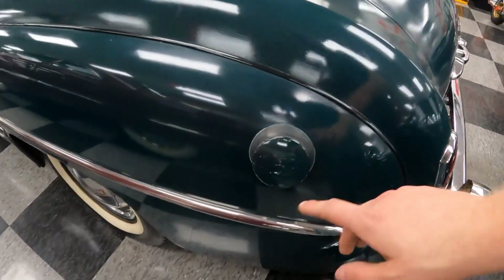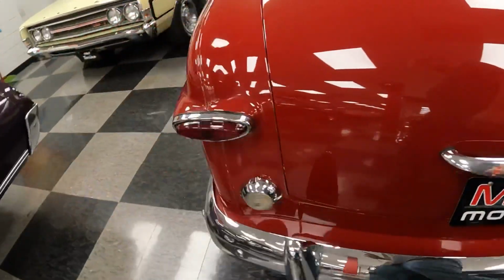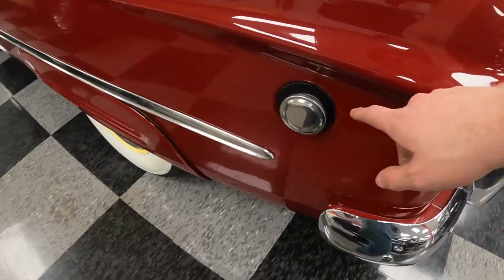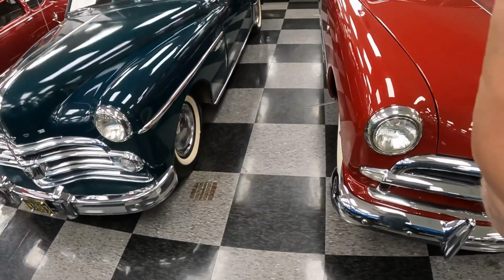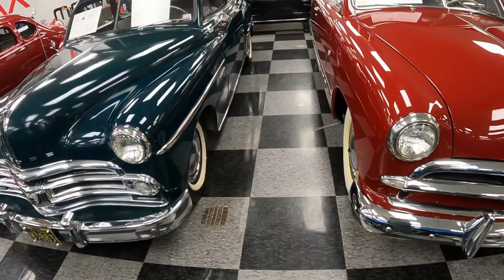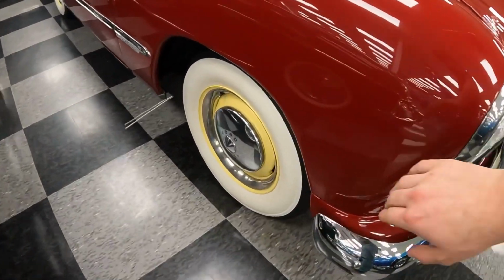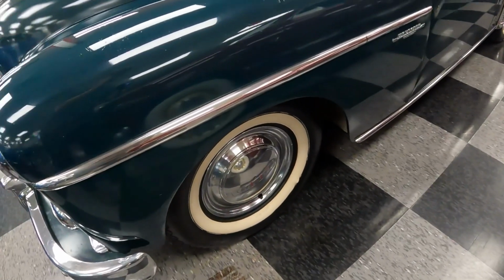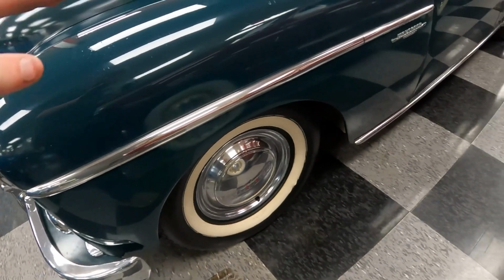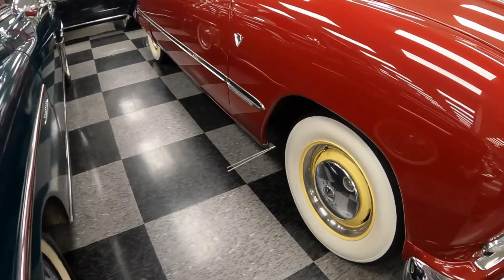Both of the gas filler caps are on the right side. It's on the right side for the Dodge. It's also on the right hand side for the Ford. Even when compared to this, you can see so many differences. The fenders on the Ford seem to sit up higher than the fenders on the Dodge. The Dodge seems to sit lower than the Ford does.